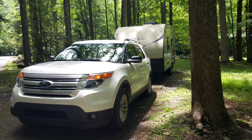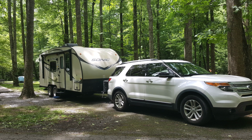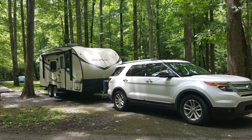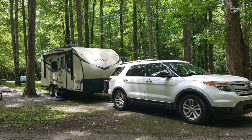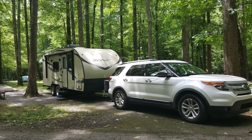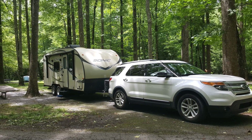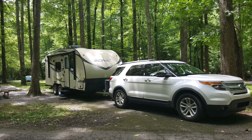First, I'll talk about my Ford Explorer. It is a Ford Explorer XLT V6 engine. It is 3.5 liter 6-speed automatic transmission with manual mode. The Explorer was purchased in 2012, and so far I have not had any major issues with the Ford Explorer.